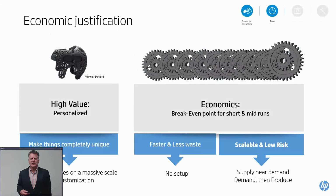So economic justification: if it's a one-off, high value application, like a baby helmet for reshaping a deformed skull, that's quite a high value application. Or purely economic: if you've got 500 parts to build and it's a $20,000 tool, is it cheaper to print it or is it cheaper to tool up?